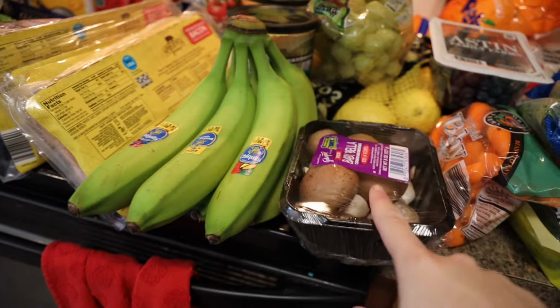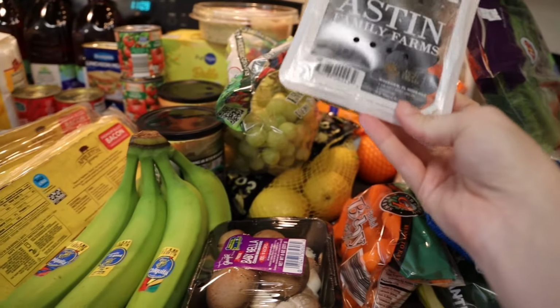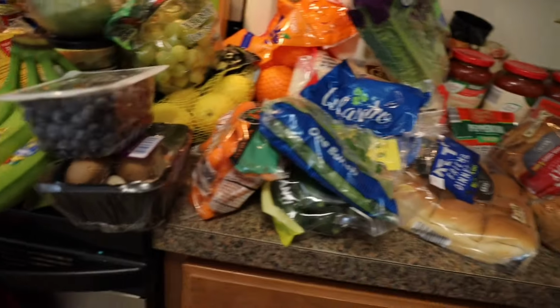We got a bunch of produce to restock. We have a ton of apples, but we needed some more bananas, shrooms. I got some green grapes. These blueberries looked really good. That's from a family farm. We got some mangoes Kylie wanted. Lemons. Cameron's been doing lemonade, well, not fresh, the powder lemonade, but putting lemons in it. So we needed some more lemons for that.